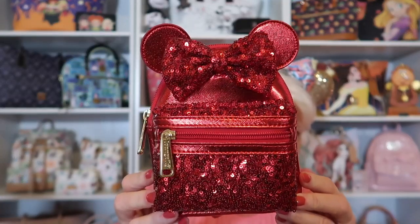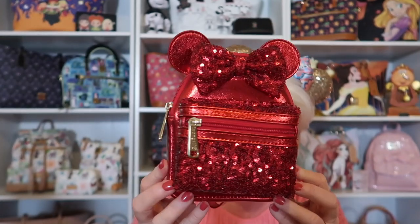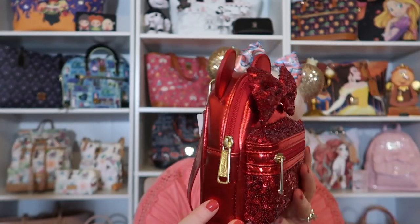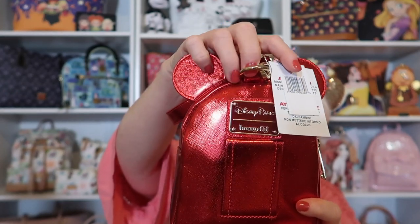I love that it's gold hardware. It is everything about this bag. All of the details, they just complement each other. And I just think it's beautiful. Absolutely beautiful. Love it. So again, I have the matching wristlet that goes with it, and it is just as beautiful as the bag. Same beautiful gold hardware. It has your wristlet strap, and then it has the beautiful logo tag right there on the back.